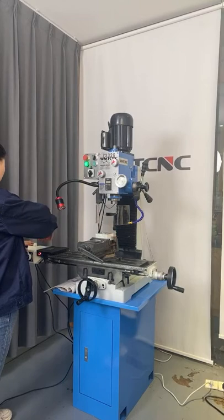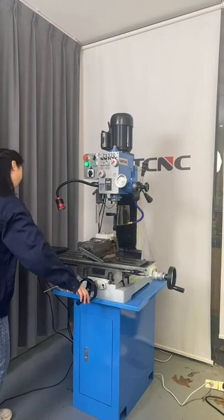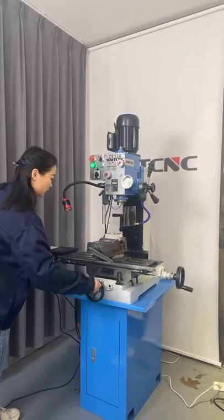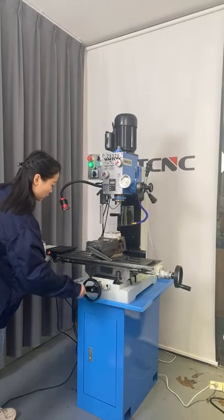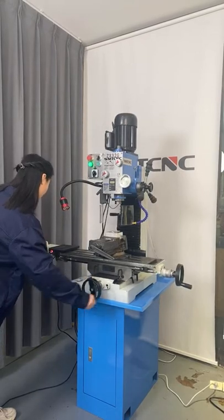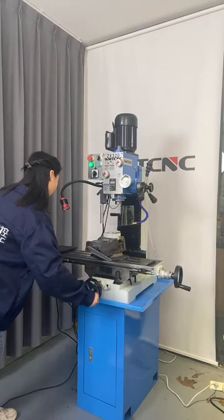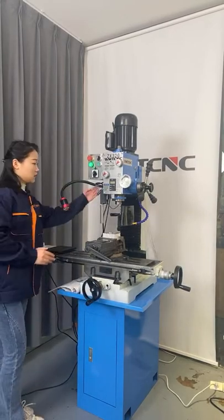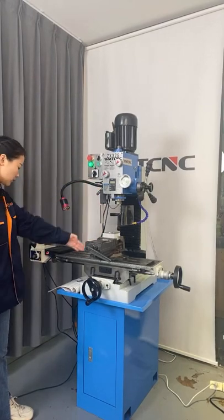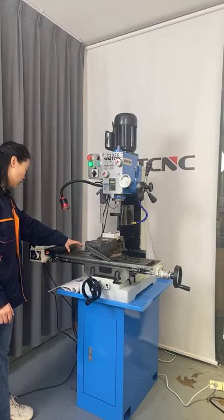The X travel total is 400 millimeter. For the Y axis travel, you can remove the handle wheel. The Y axis travel is 205 millimeter. The handle wheel is very easy to remove. The Z axis travel is 300 millimeter. There are three T slots on the work table.